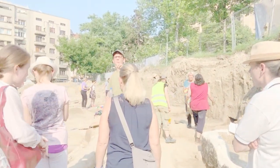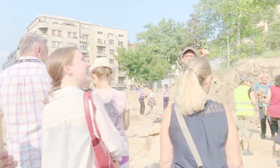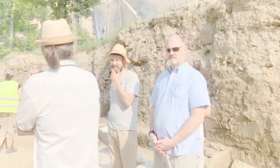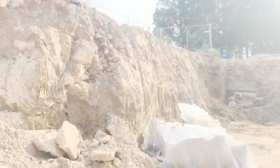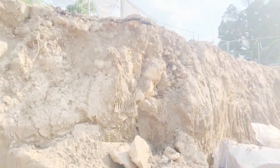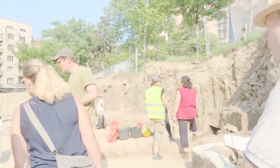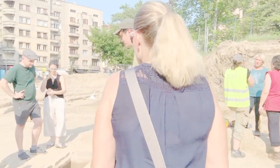So the first one was the coolest one where we were. The second one was the late antique one, which is the one you didn't have the luck to see. And then this, which is just a regular Belgrade, Serbia, built by bricks.